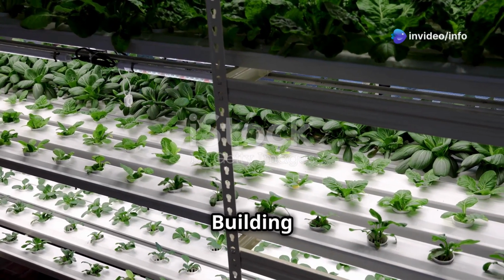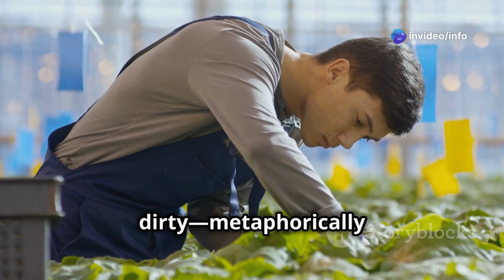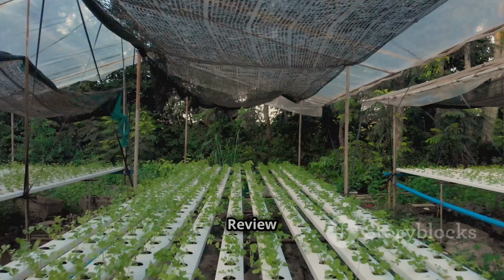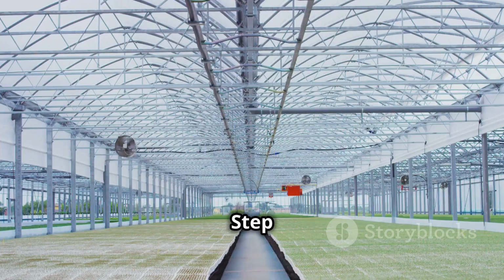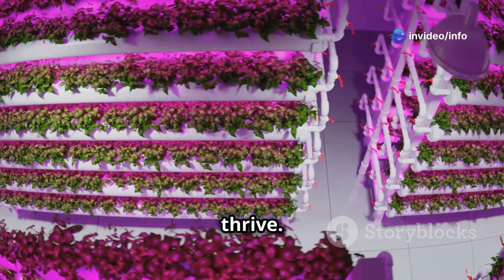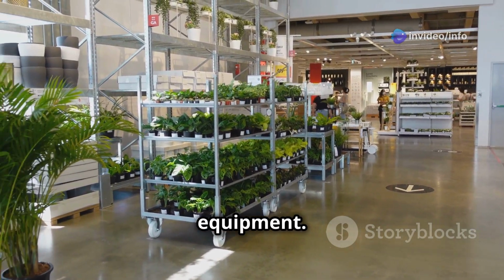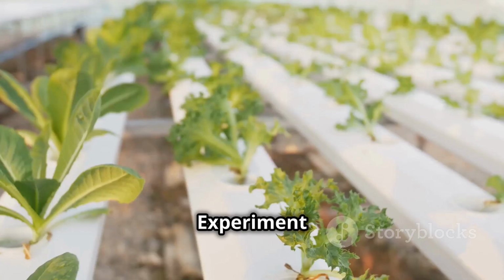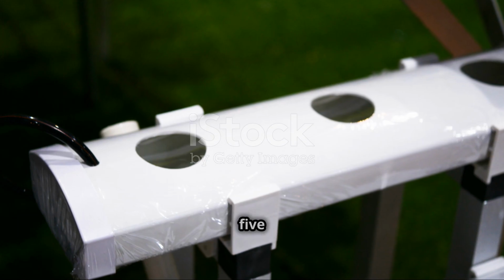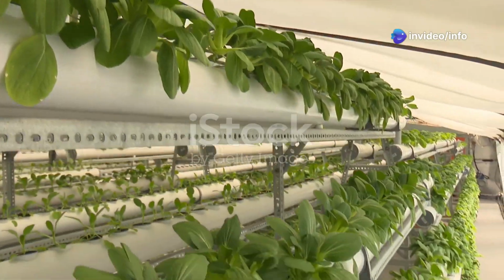Chapter 6. Building your hydroponic empire, a step-by-step guide. Let's get our hands dirty, metaphorically speaking. Step 1. Choose your hydroponic system. Review the different systems if needed. Step 2. Secure your space. Ensure enough space for your plants to thrive. Step 3. Time to go shopping. Stock up on essential equipment. Step 4, start with a test run. Experiment with different variables. Perfect your system to avoid mistakes. Step 5, scale up gradually, increase production as demand grows.